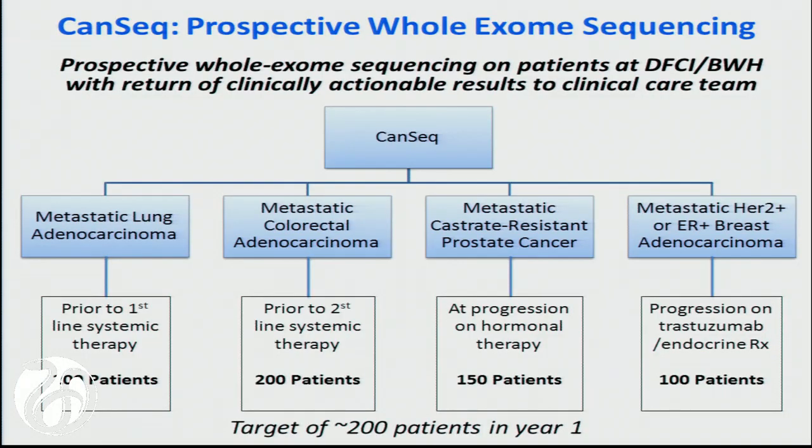So briefly, at our institution, we've put together a clinical study. It's a prospective study, which we've called CanSeq. The idea is to prospectively perform whole-exome sequencing on cancer patients, starting with these four malignancies at the Dana-Farber, and then to not only generate the sequencing data, but to return the results to the clinical team. So we are into year one. We're actually actively enrolling patients on this trial now.